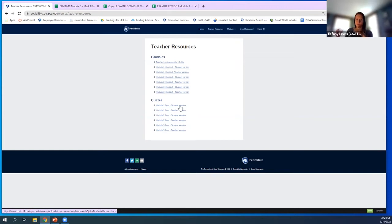So at the end of each module, there's a quiz about the content, and it also walks the students through different examples based on the content, to be used for assessing learning. Some teachers might use this for an informal assessment, but some might want to use it for a formal assessment. So we did provide the quiz on here as a copy that they could print out and have their students do in class. So those are the teacher resources.